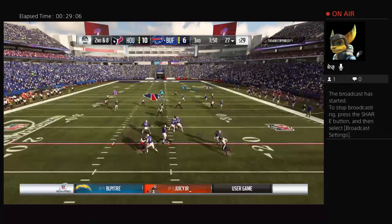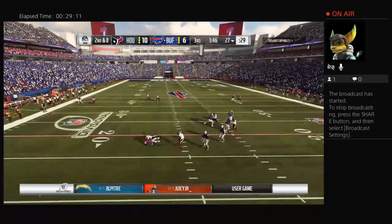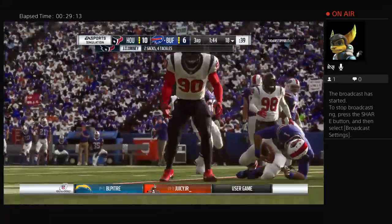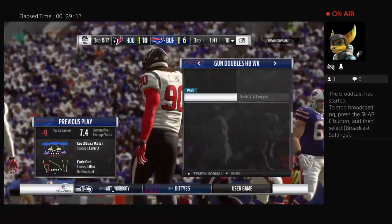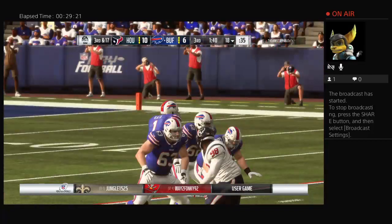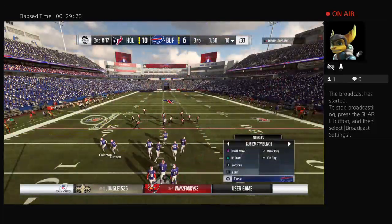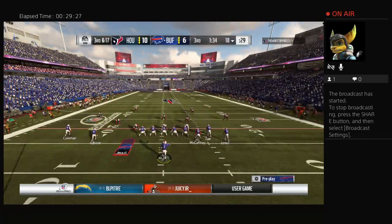On 2nd down, here's Newton. Forced out to his left. And he can't find anywhere to go with it, and he goes down. Jadeveon Clowney in there to pick up his 2nd sack now of the afternoon. The Bills on 3rd down. They've converted 4 times out of 6. Not bad. This is 3rd and 17.